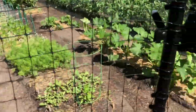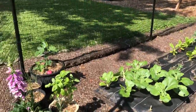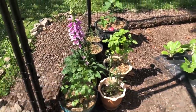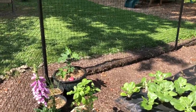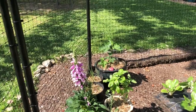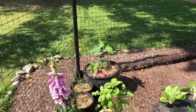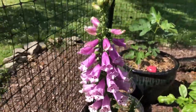Alright guys, let's come on into my garden. Over here to the side I have some potted plants. I want to use every bit of room I can in my fenced in garden area because we get a lot of deer and rabbits and other little critters that come around, so it's great to have things fenced in and protected. Really love these foxglove flowers.